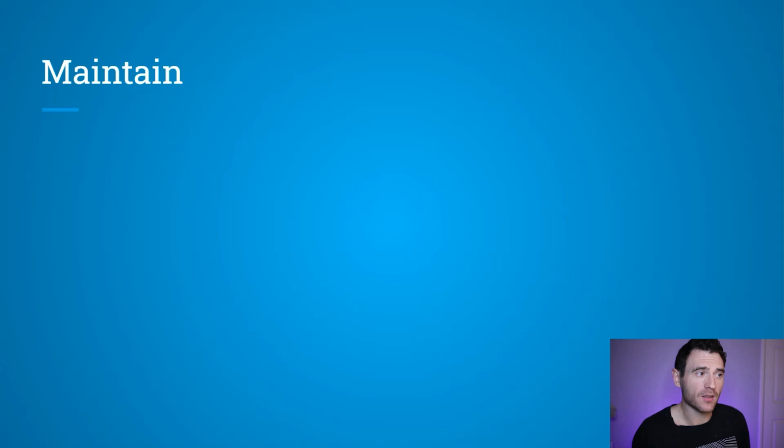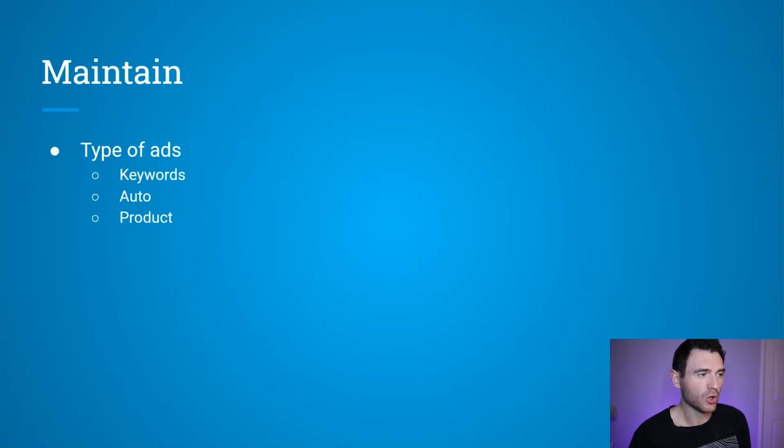And then we move into the maintain area. And the key point for this is to try and turn those ads into profitable ads. And basically, if we can't achieve that, we turn the ads off. And so we look at all of the types of ads again, and these are the ongoing ads. And so if you've managed to optimize your burst ads where they're profitable or nearly profitable, you can keep these ads going in the maintain phase for as long as you like.